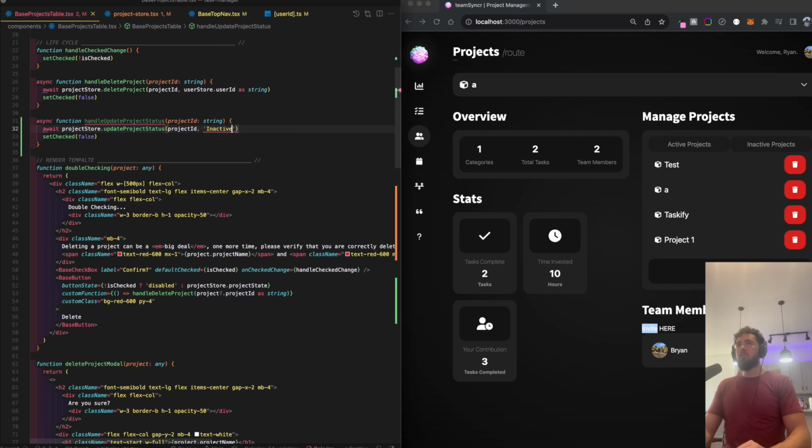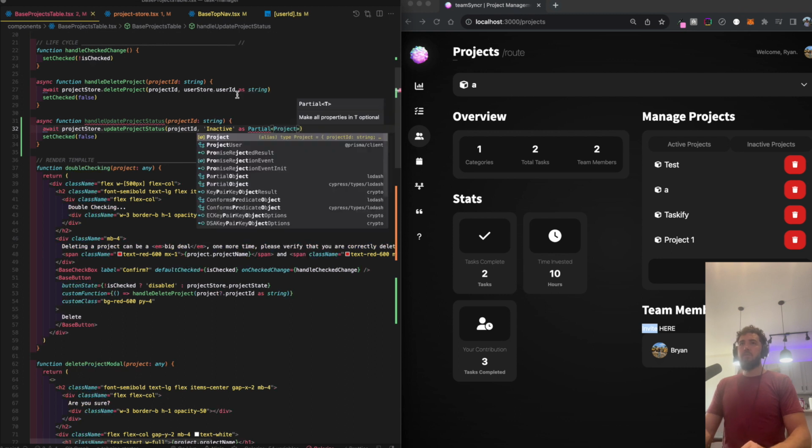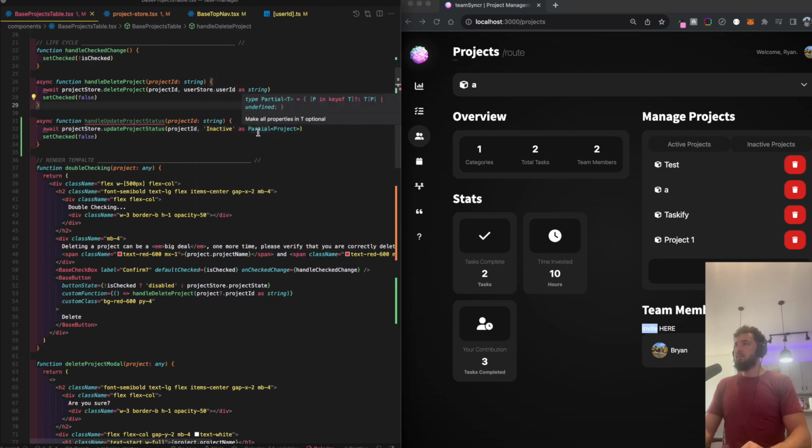And it really should be as partial, right? Not project status. We're going to do partial project. Nice. Okay. So that's what we want with our double checking type thing.